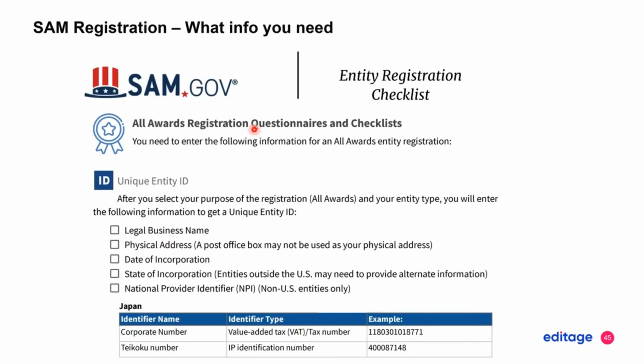And then for Japan, to get your unique identity number, there's country-specific information. I went online and checked what you need in Japan. So when you are registering on SAM, you're going to need either a corporate number, this is your VAT number, tax number, and there's an example, or your Teikoku number. So those are extra pieces of information that you need if you're registering from Japan.